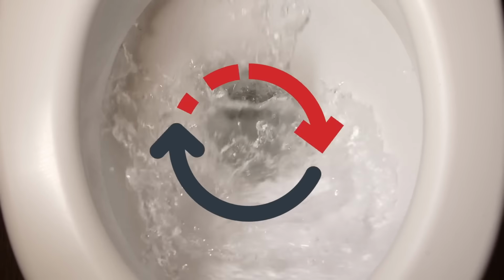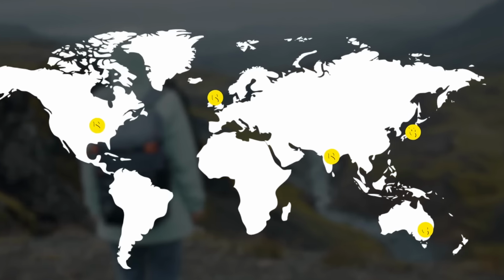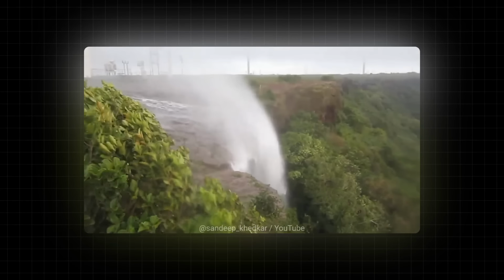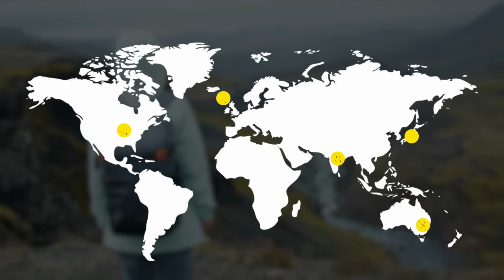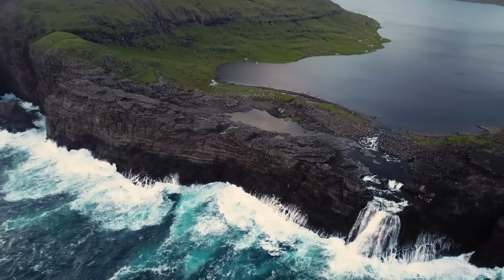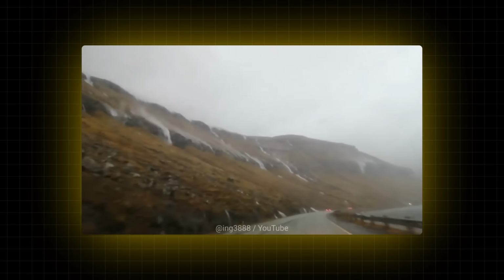This is nothing but an urban myth. In India, near Mumbai, and in places like Sandan Valley and Amboli Hills, waterfalls get blown upward during the monsoon. And if you're ever in the Faroe Islands, you can witness this unique phenomenon happen regularly due to the region's geography and fierce winds from the North Atlantic.